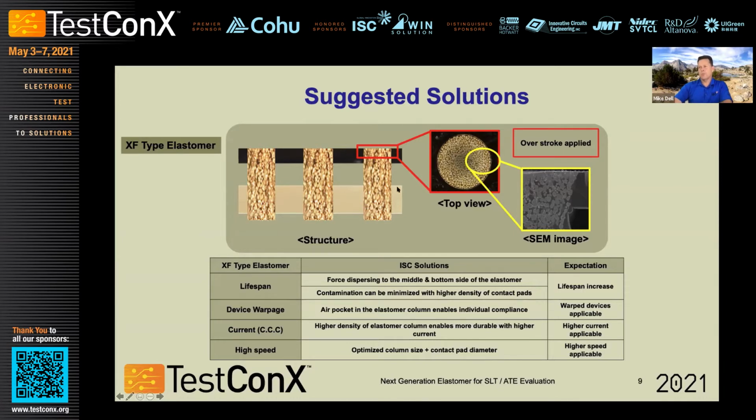We can help eliminate some of the contamination issues because there's not as much movement. So the side action scrub is minimized, where we're not going to be pulling debris off of the device as quickly, right? And then also some of the things we've advanced is, we can make this column denser, that's more metal, less silicon rubber inside the column by giving these air pockets. That helps us with lower resistance, higher current carrying capacity, optimized for better speed, right?